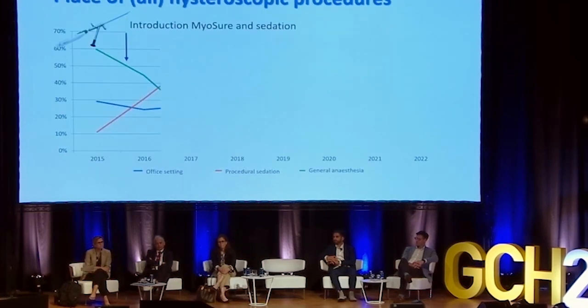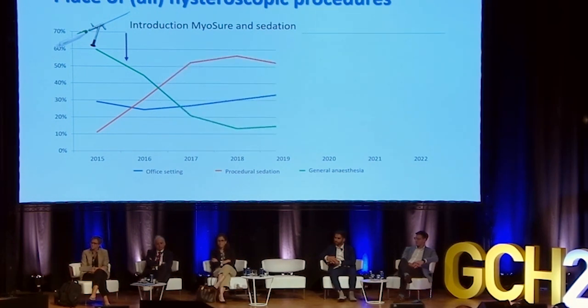From 2015 on, we made some changes which dramatically changed the way we treated hysteroscopy. As you can see here, at the beginning of 2015, we introduced procedural sedation and the NovaSure as a morcellator. Procedural sedation is a level 3B pain medication using IV pain and sleep medication. And this already gave a dramatic decrease of the procedures we did under general anesthesia and in the outpatient setting. After the first sharp decline, it stabilized a little bit because we had to find out what could be done under procedural sedation and what could be done in the office setting.